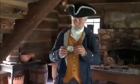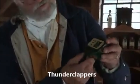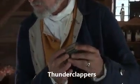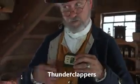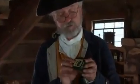Another important pill that we've used here was invented by Dr. Benjamin Rush. We all know Dr. Benjamin Rush, one of our most famous physicians in Philadelphia. Well, he developed this pill called the Thunderclapper, and this had mercury in it. So the mercury is very good for purging one's insides, and I'm sure that many years from now people will still be talking about what a wonderful medical ingredient mercury is.